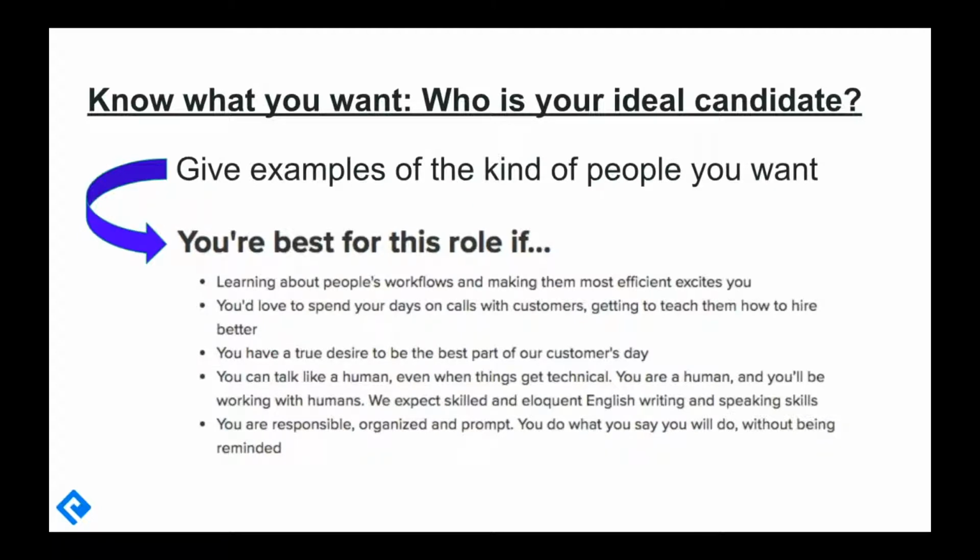You may also want to give examples of the kind of people you're looking for. This differs from skills and requirements because it humanizes the job. For our own customer success role, almost anyone can talk on the phone and answer emails, which makes this a high volume opening. So to narrow down applicants, we added a section titled, "You're best for this role if," and included things like, you'd be best for this role if learning about people's workflows and making them most efficient excites you, and you'd love to spend your days on calls with customers, getting to teach them how to hire better.